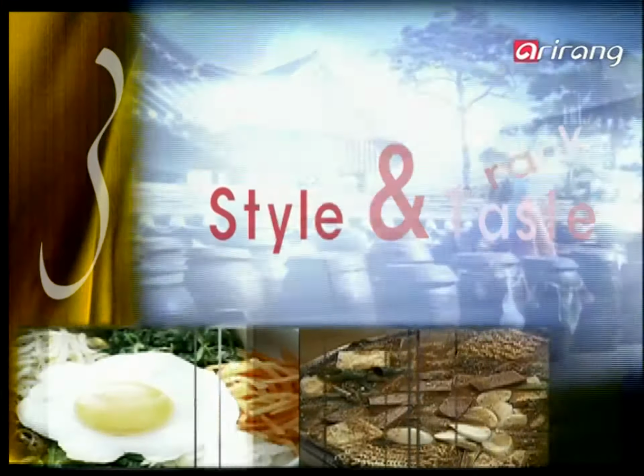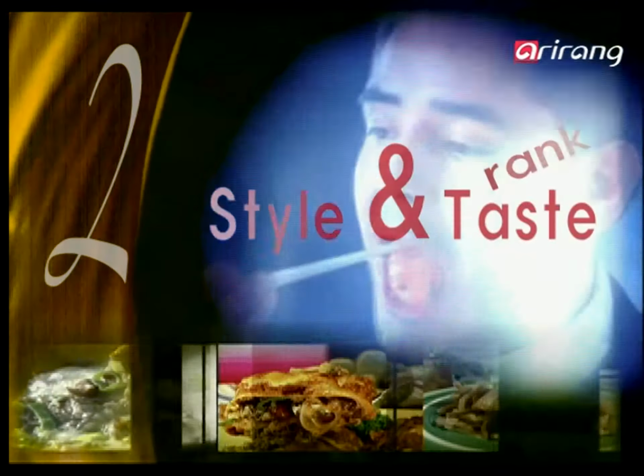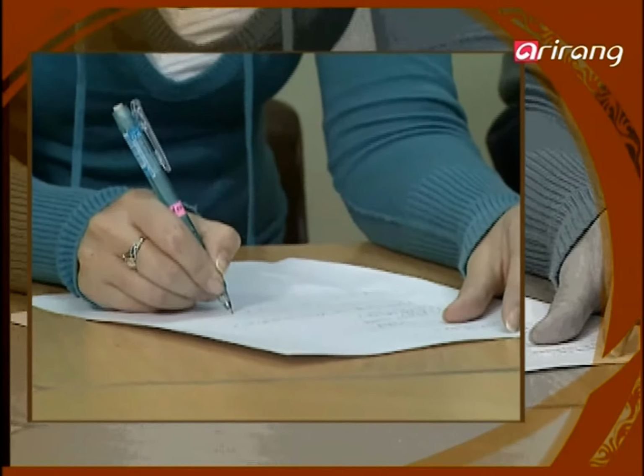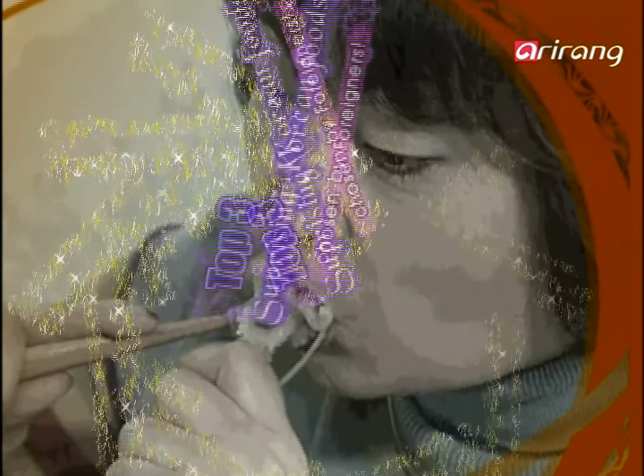Korea's cuisine, restaurants, and dining culture. We will rank everything related to the taste of Korea. Style and taste rank. Oh my God! I'm scared. I was really surprised. We asked 8 English teachers from SLP Sudaemun Branch. Oh my goodness! Nothing could be more surprising than this. Koreans are incredible!